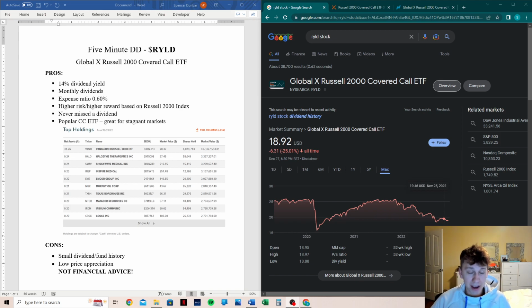It is a monthly payer, which I love for those that love monthly dividends. This is a covered call ETF, so almost all the covered call ETFs I know do pay monthly dividends, which is definitely a pro in my opinion because I love the monthly income. I love seeing the dividends going into my account, especially with this market being so volatile and terrible lately. This thing just has been paying out, which I love.